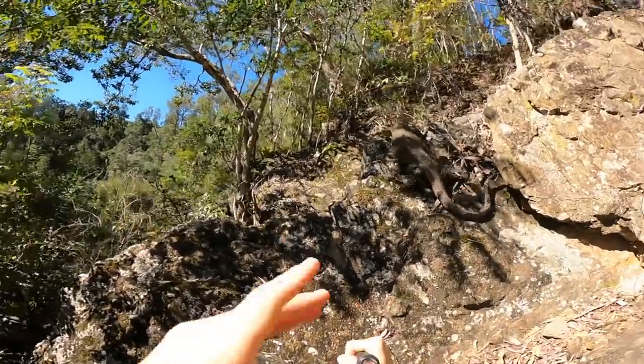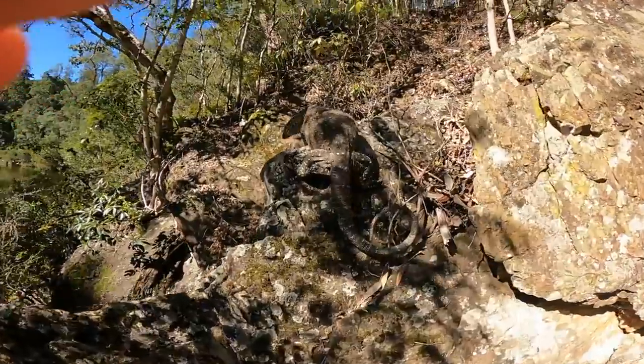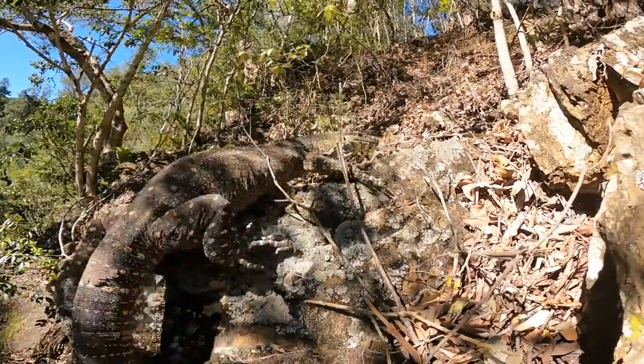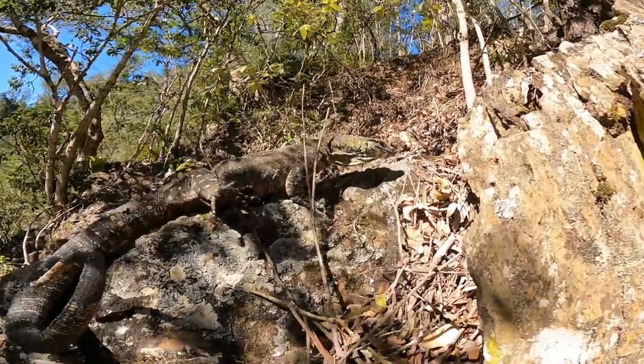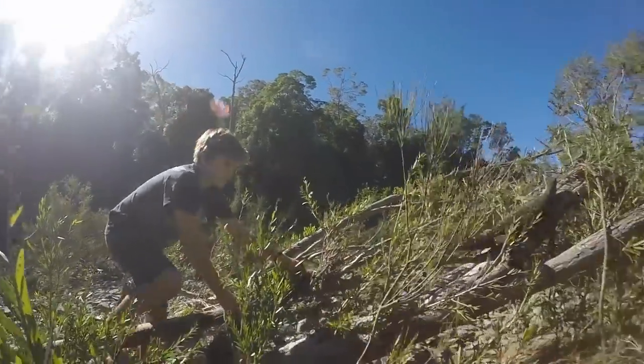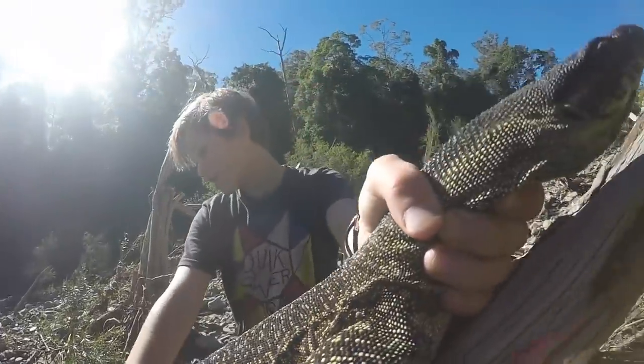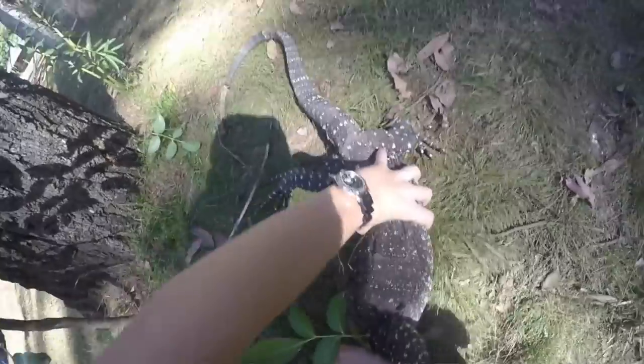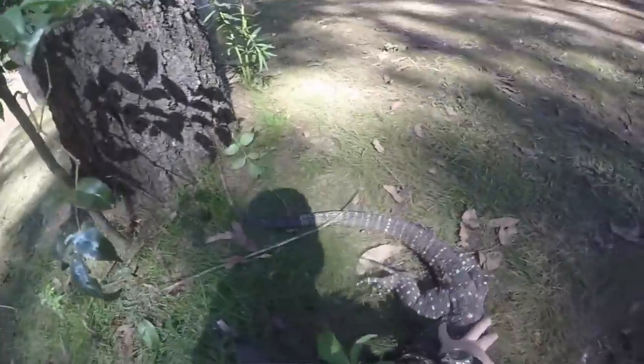Making a run for it. Up here. Where are you going? Going for a climb, are ya? I remember coming out to this place when I was a lot younger and filming a heap of different goanna videos out here. So it's cool to get back out here and do it again. Doing all the same sort of stuff, but I reckon we keep going and see what else we can catch. That is awesome.